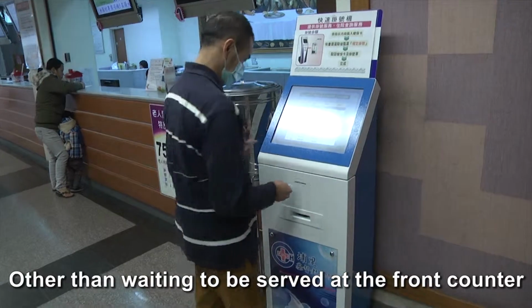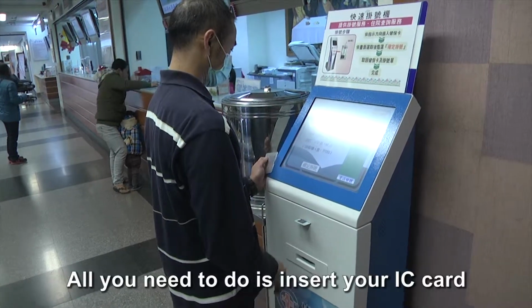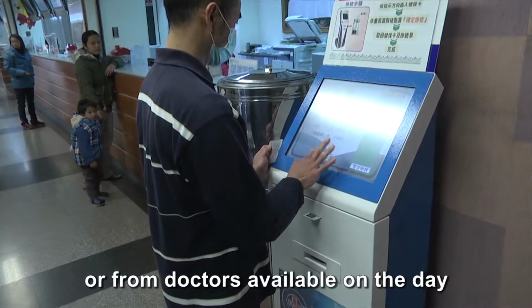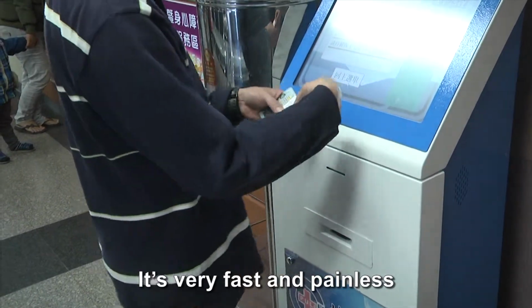Other than waiting to be served at the front counter, patients can use the automatic registering machine to register. All you need to do is insert your IC card, select a doctor from your previous visit or from doctors available on the day, and confirm to finish registering. It's very fast and painless.